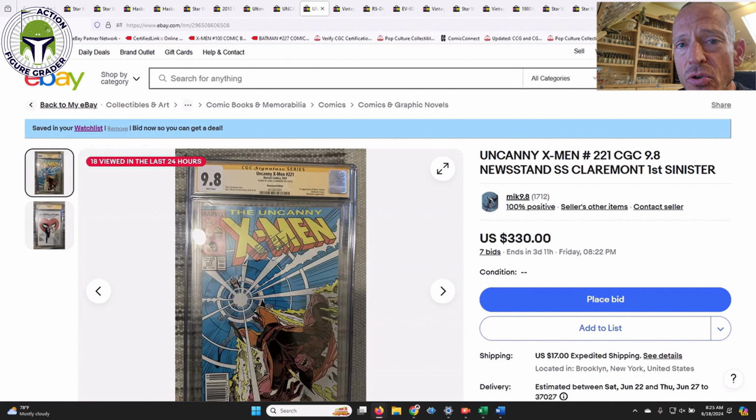The harder to find newsstand, first appearance of Mr. Sinister. Great book. And it's at $330. I'm guessing this one's going to end somewhere around $1,000. Just a guess. It might go higher than that. An unsigned CGC 9.8 newsstand Uncanny X-Men 221 can go anywhere from $800 to $900. So I'm assuming $1,000, maybe even over that for a signed version.